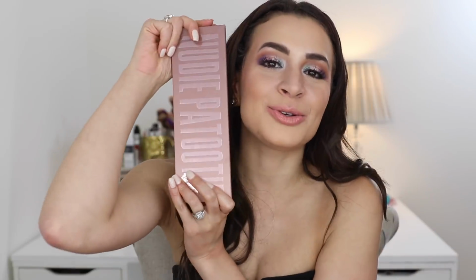And then we have another influencer product. This is the Laura Lee Los Angeles Nudie Patootie palette. This palette is huge. This is the biggest palette I have in my collection. It's the size of my arm. This is a really, really big palette for $45. So the quality is definitely awesome. The mattes blend out so nicely. They're very, very creamy. They give you no issues.